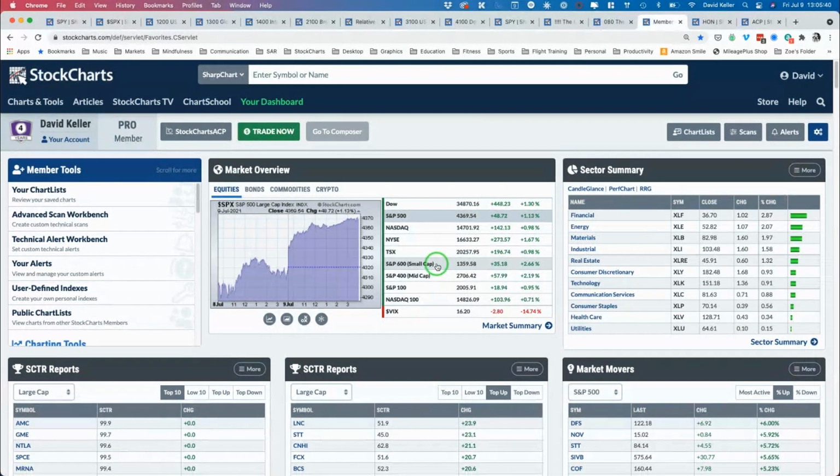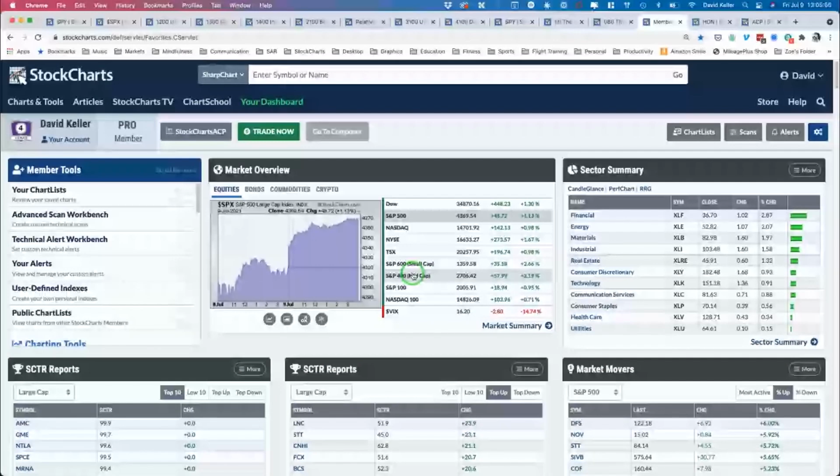Today, again, a mean reversion trade, with financials number 1 out of all the sectors, energy number 2, and small caps leading the way higher. Nice bounce higher for small caps. And small caps over the long term have performed much better on a relative basis. But if you look at the last couple months, that's completely changed as small cap performance has been overtaken by large and mega caps.